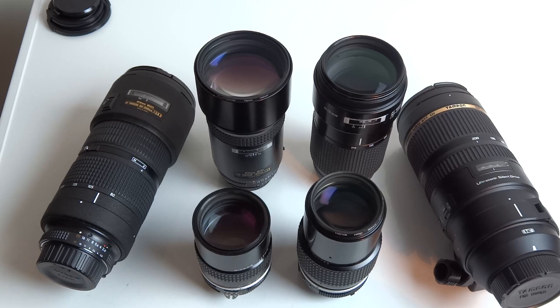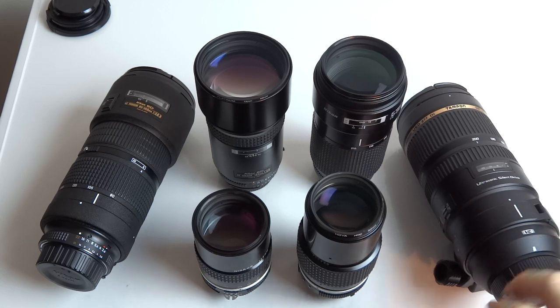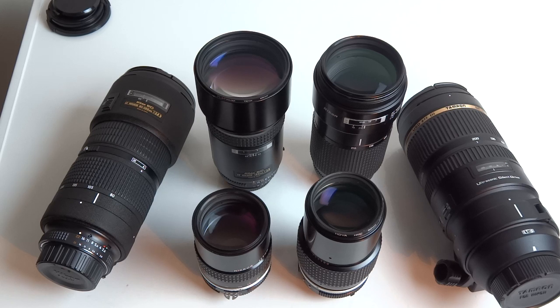You'll never find a worse cult following than the people that actually gravitate and bow down to this lens right here. They just think it is God. It's got some minor issues. It is extremely quiet. It's very fast in focus. I own it for a reason. I don't own turds, so, you know, I'm not totally dissing it.